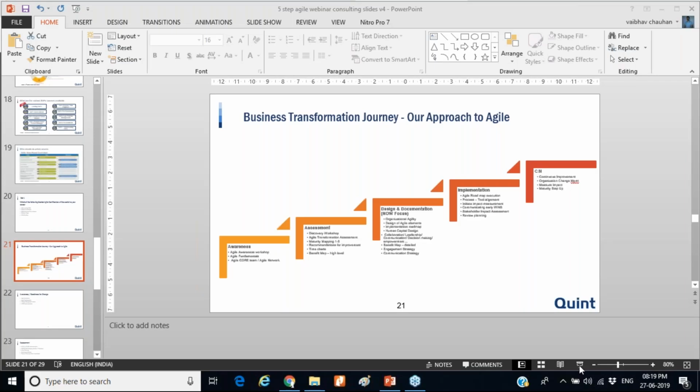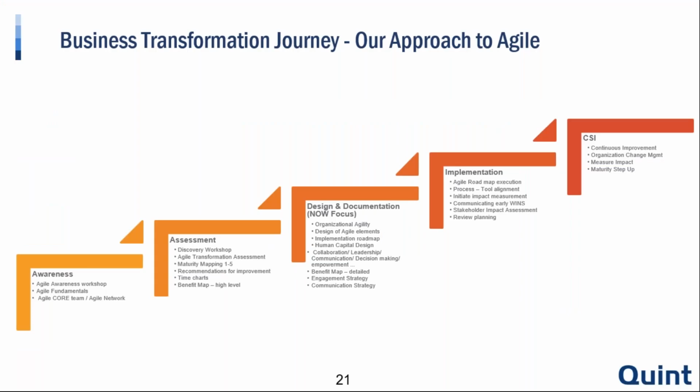All right, so moving forward, we want to have a quick update on the whole business transformation journey, whichever version of Agile we are using, whether SAFe, Scrum, or any other version. Typically, there are 5 stages or steps that we follow in the whole Agile transformation, business transformation journey. The first step is obviously awareness.